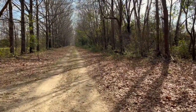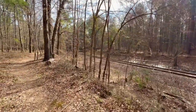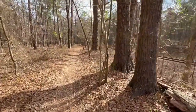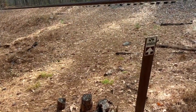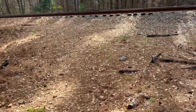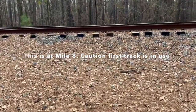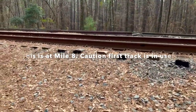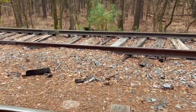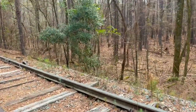This is the trail right now. Coming out of the woods, here is the Palmetto Trail sign, and we're gonna cross over the railroad tracks here, go to the other side. This is an unused railroad track over here that we're going to hike along.